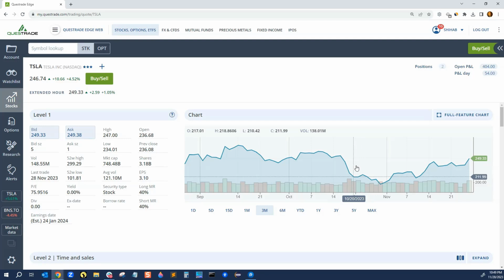So the mistake I made is Tesla continued to drop. It went all the way down to 190, and I think even in the 180s. And my call spread that I sold for mitigation purposes was more than 75% profitable. It was trading at 50 cents or even 40 cents, and I just didn't notice it. I should have definitely closed it.